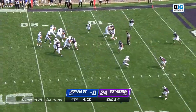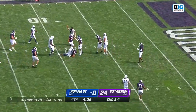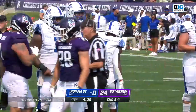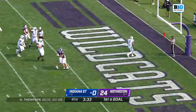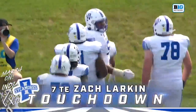Slot right, Dinka the tailback. Thompson throws short. Morgan's got it and is covered up by Bergen of Northwestern at the 9. Good for an Indiana State first down. 19 when Indiana State last played. Thompson on a beautiful play fake finds Zach Larkin all alone in the end zone. And it's a touchdown for Indiana State.